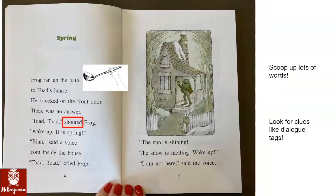Spring. Frog ran up the path to Toad's house. In that sentence, I made sure to scoop up lots of words. I didn't sound like a choppy ninja robot reading. You know what I mean. Frog and Toad ran up the path. What makes this reading sound great is how I scooped up all the words. Let's go back and listen to that part again.